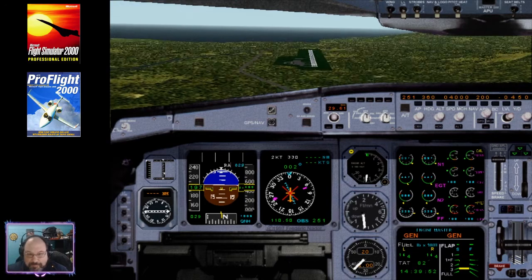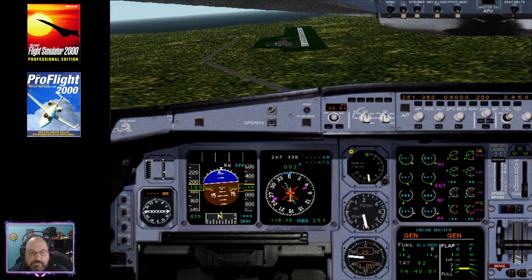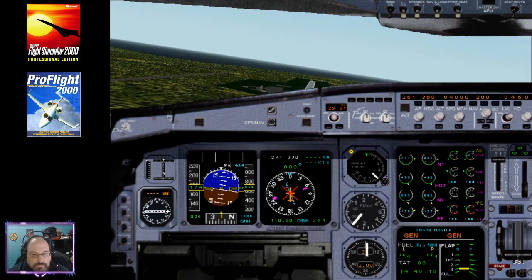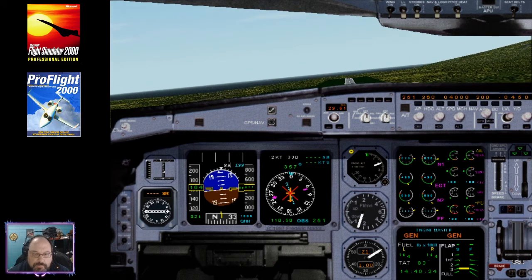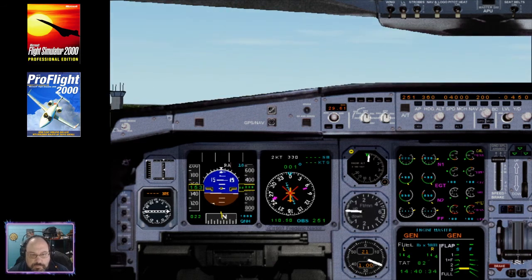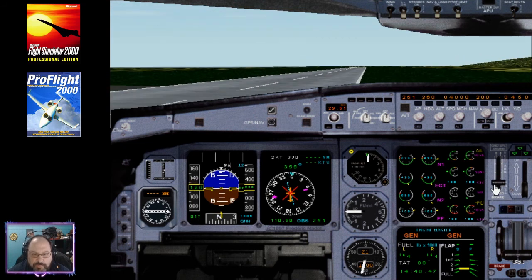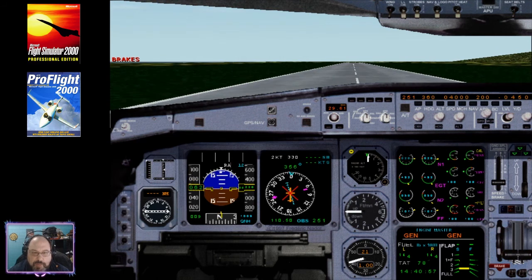I think the landing gear hit the edge of the mountain as we were coming down. Or maybe it was that guy. Not quite on the runway, but it's hard to see it with how big the dash is.